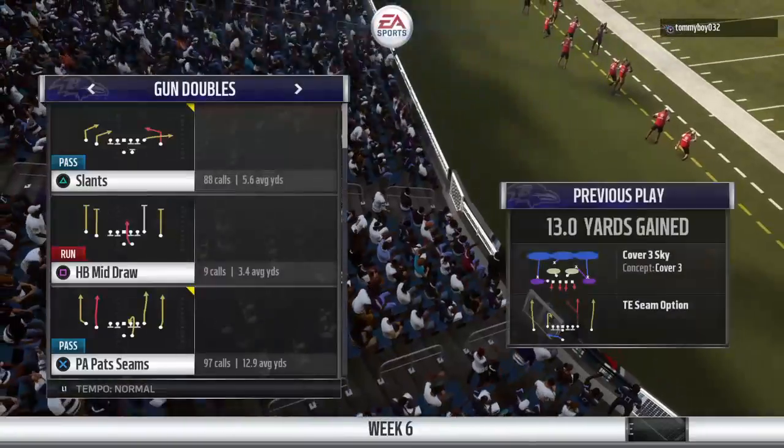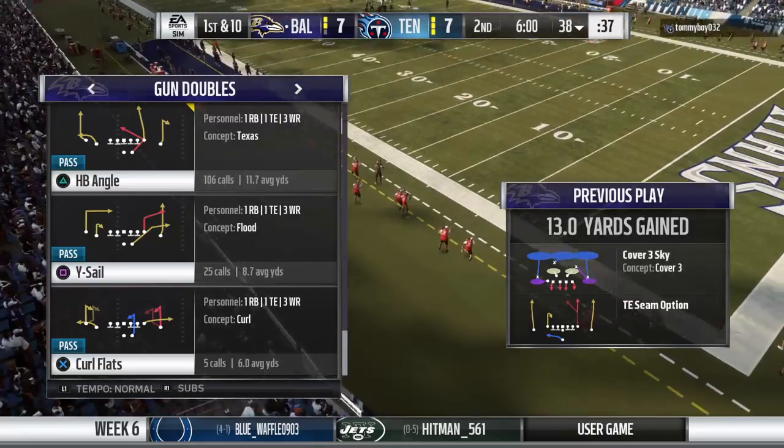2nd quarter now. Brandon Gaudin, Charles Davis with you.